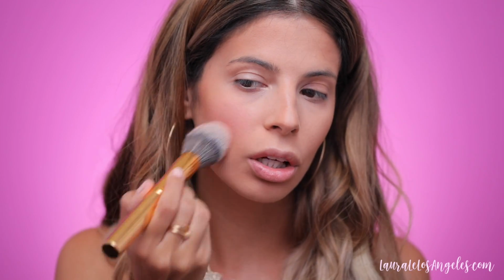I'm gonna take a Y1 brush. Ooh, so much pigmentation. So pigmented. These are subtle, kind of. Let's see. Ooh, there's some color. They're very pretty, very matte. I'm a sucker for a good peachy pink blush. I kind of did a lot there.